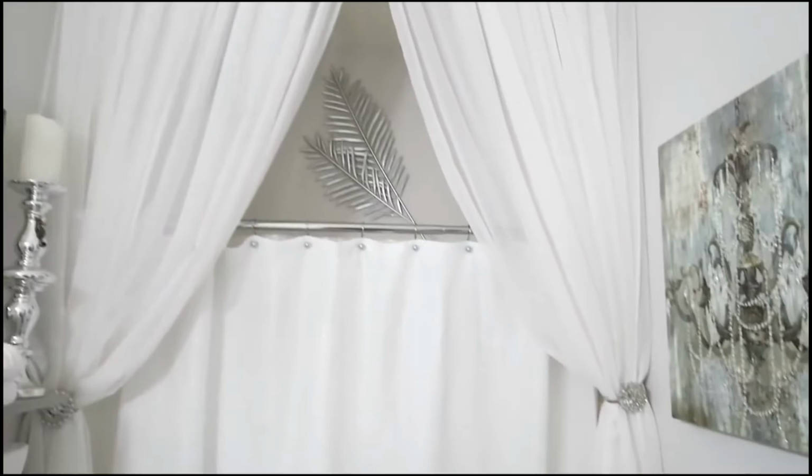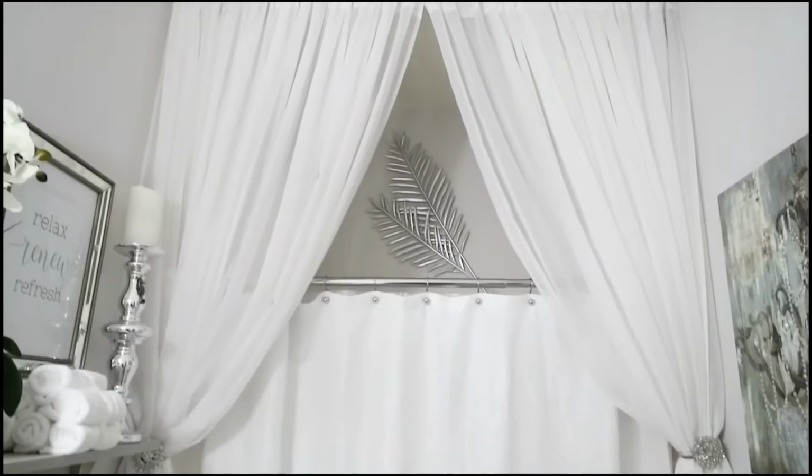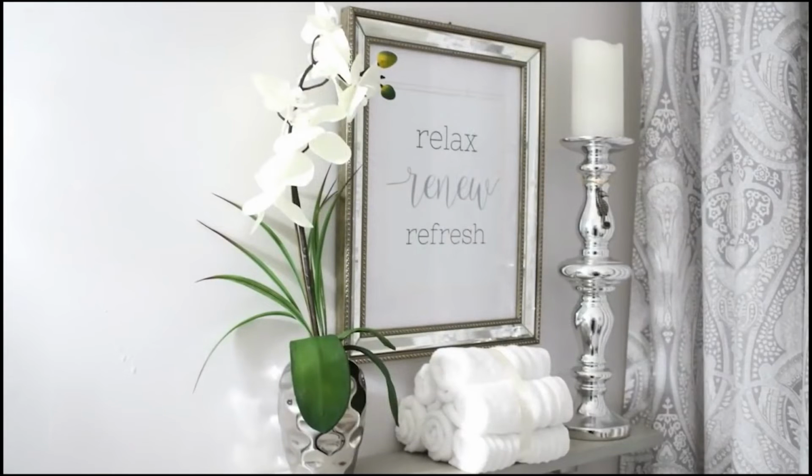Installing a floor-to-ceiling shower curtain or extending curtains beyond window frames can give the impression of higher ceilings. These optical illusions, when combined thoughtfully, can make your small bathroom feel larger and more airy.